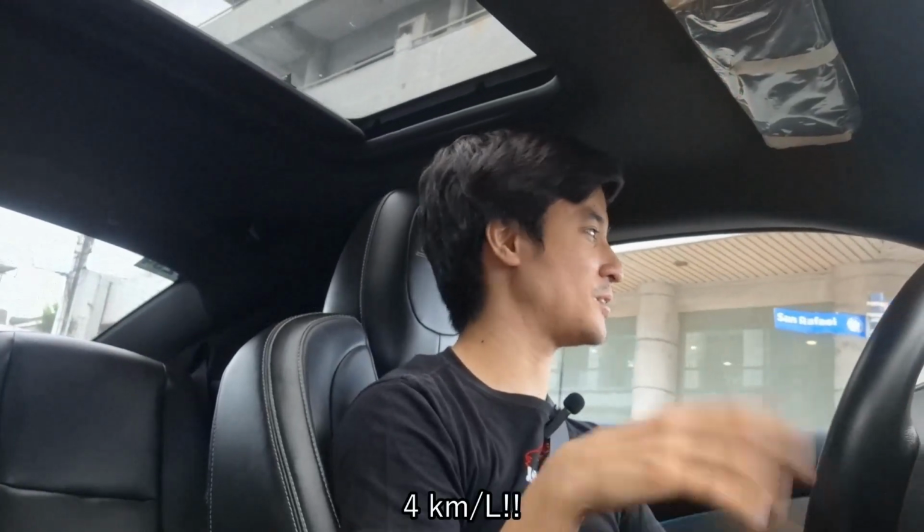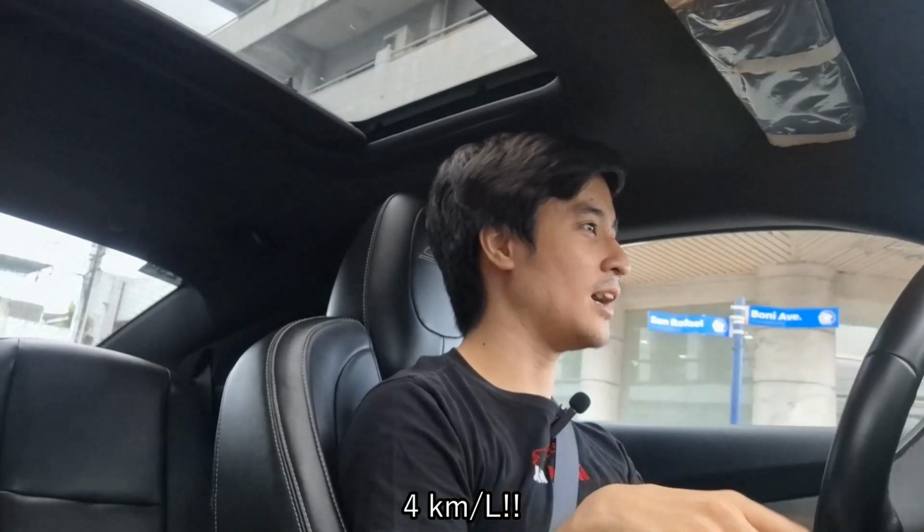So once you rev this, compared with the V6 and the 4-cylinder turbo, this whole thing shakes. Wow, just in regular automatic mode, this thing wants to fly. Remember, you have 400 horsepower. And for once, I will not give the fuel economy, for obvious reasons. This is going to be one thirsty one. It literally says here 25 liters per 100 kilometers. I don't know what that means in kilometers per liter.